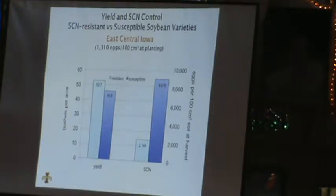The horse is already out of the barn in Iowa. It's so far out of the barn, it's not even funny. So you are in a unique situation where you can keep low numbers low if you catch it when those numbers are low. Now, a better reason for considering a blend is if you need some other defensive trait. So if your cyst-resistant bean isn't very good against Phytophthora, and you have a raging Phytophthora problem, you might want to blend with a susceptible soybean that gives you better Phytophthora protection. But from the SCN perspective alone, I think you're better off pure resistant. Good question.